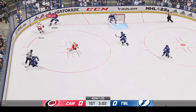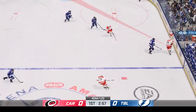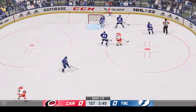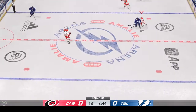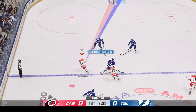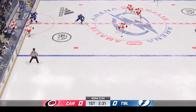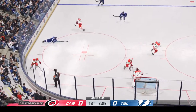Tampa Bay's won the draw. And now he tries to get it across to Palat. And that's knocked away by Teravainen. To the low slot! He almost lost it for a second there, but regains control of the puck. Looks to pass it to Palat. Puck picked up by Teravainen. And that's broken up in the defensive zone by Chernak. Moves it to Palat. And he's tripped up on the play.